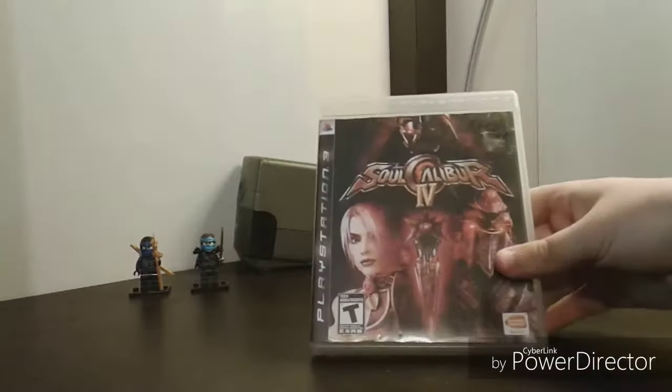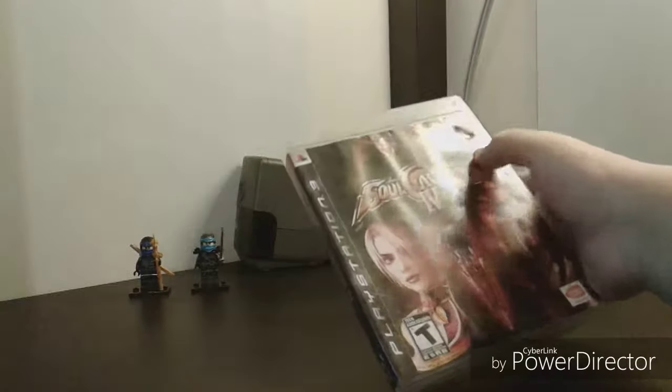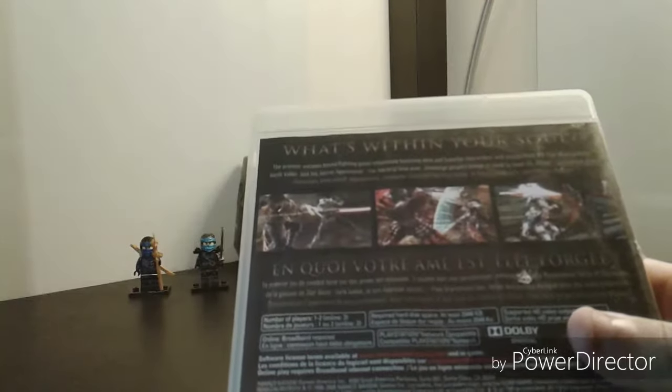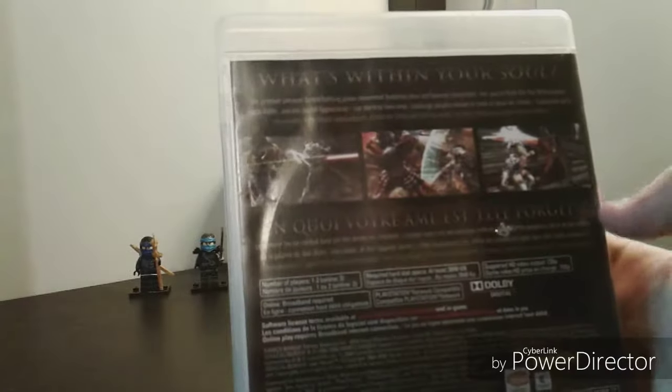This is not the only Soul Calibur game, which you'll see in a bit. Yeah, $2. Not the best condition, because it's kind of water damaged, and you can see right here that it's bent and ripped. But that's fine. And spine, black spine, and the back. What's within your soul? I can tell you. Spooky, scary skeletons. No! It's not spooky, scary skeletons. So then, screenshots, and look, there's Darth Vader.